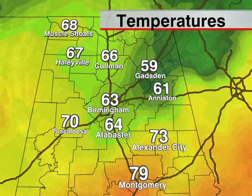And there's a look at our numbers. The reason it's cooler over in Anniston and Gadsden is because it's raining over there. Anniston 59, Gadsden 59, Tuscaloosa at 70, and the warm spot down in Montgomery, where I happened to be early this morning for the annual Rick and Bubba Turkey Toss 2010. Again, pretty warm for November.